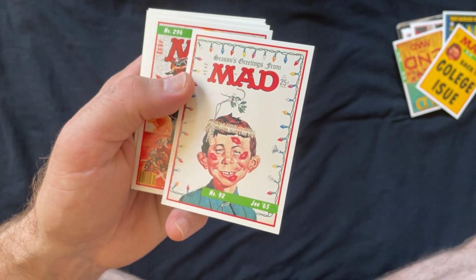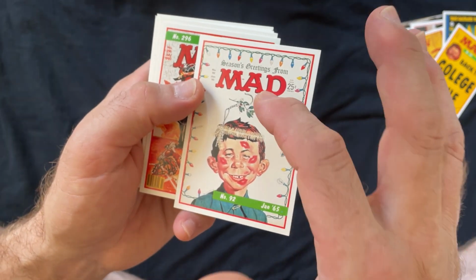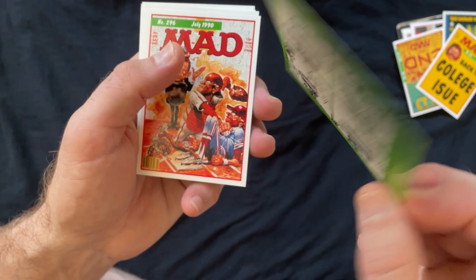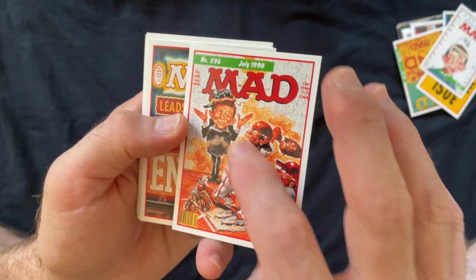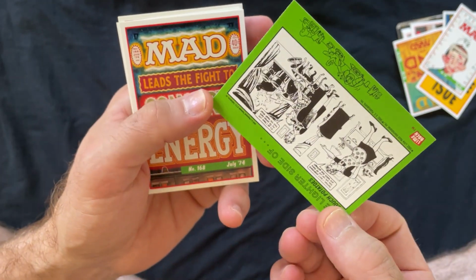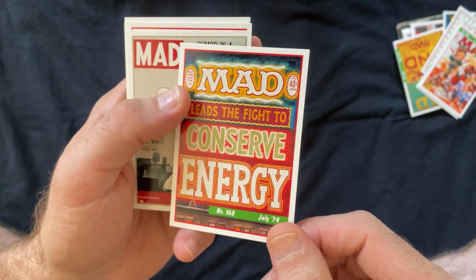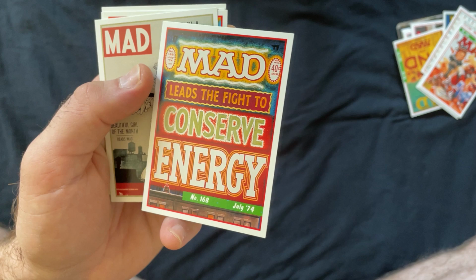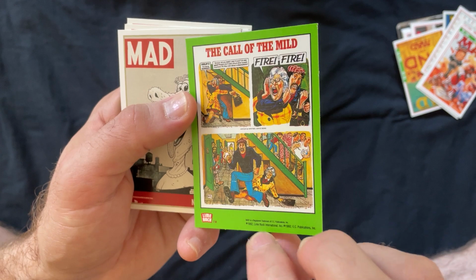Season's greetings from Mad. Nice, the mistletoe. Make him popular at the party. Got some baseball. That's Alfred. Alfred E. Newman is the character, so he's always causing mischief. Mad leads the fight to conserve energy. So they must have made plenty of jokes about that inside the pages of that issue.